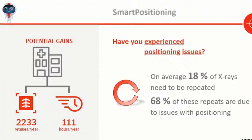Smart positioning allows radiographers to have X-ray vision. Have you ever experienced positioning issues? On average, 18% of X-rays need to be repeated. 68% of these repeats are due to issues with positioning. That equates to a staggering 2,233 retakes a year, or 111 hours over that year.